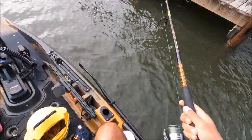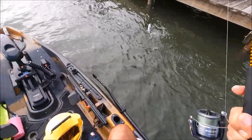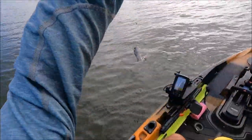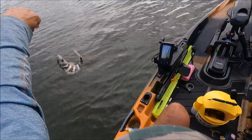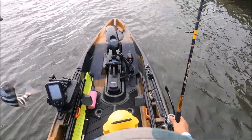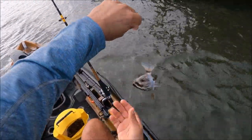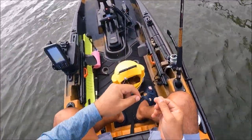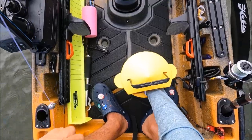First keeper sheepshead. Ooh. Keeper? Or just a sheepshead? Nah, I don't think it's a keeper. Oh, man. Yeah, that wasn't. It was around 10, 11. Gotta be 12, guys. Gotta be 12.